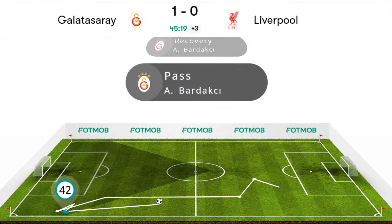Here's Jones. To Kanate. Jones again in the Liverpool D. On the left for Van Dijk. Turns and drops the ball to Kerkez. Kerkez back to Jones. Now Van Dijk chips another long ball forward looking for Ekitike.